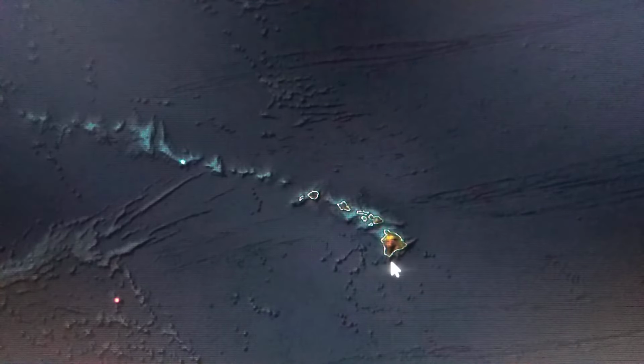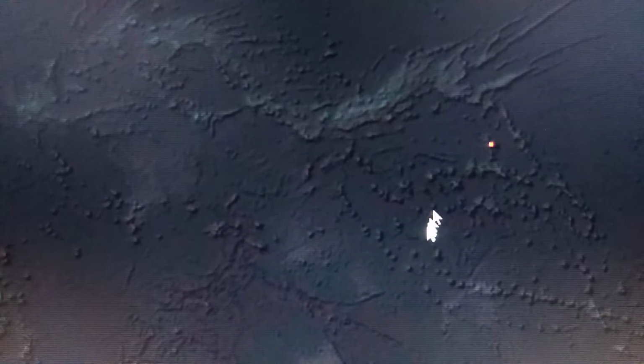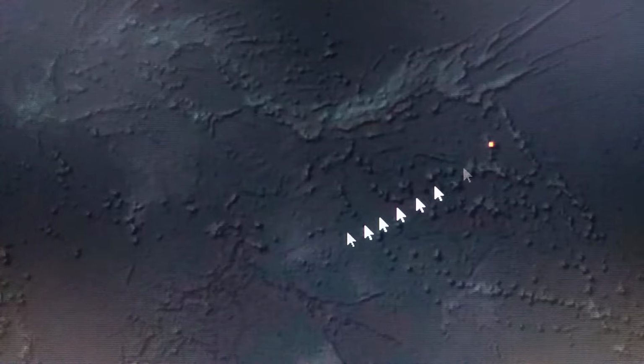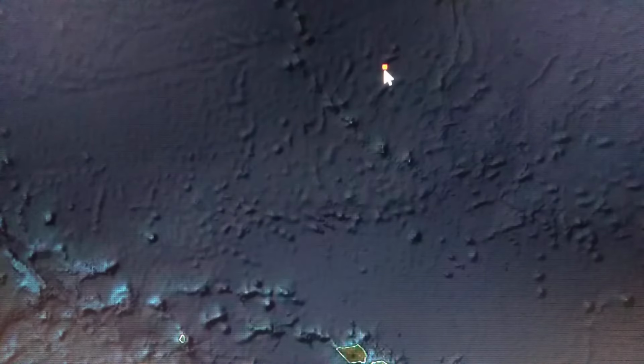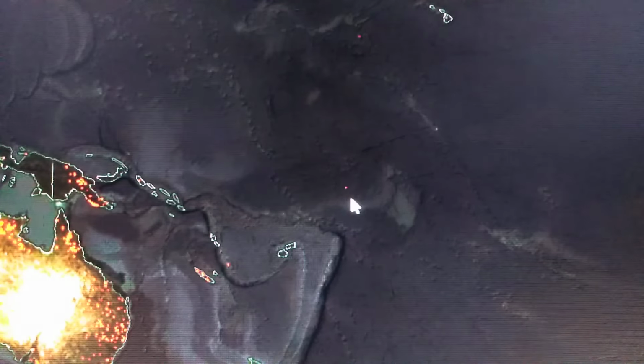Okay, you can see Hawaii. Still nothing showing on Hawaii. It is clear for the last 24 hours. And then this one out here, that's something else on the island. I done looked at that one. This one here, out from, let me see, where are we at? Out from Tonga, up in that area in the ocean. It's on the ocean floor. So there's a hot spot there showing up on the heat.